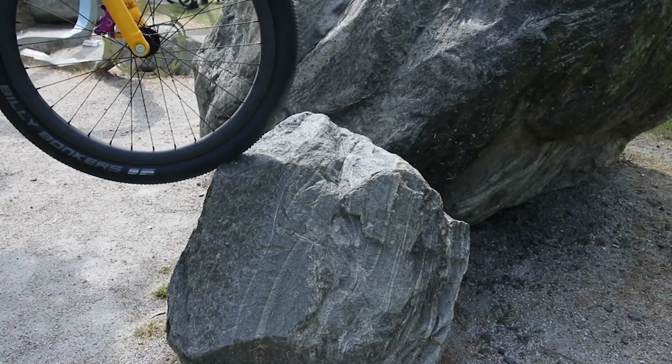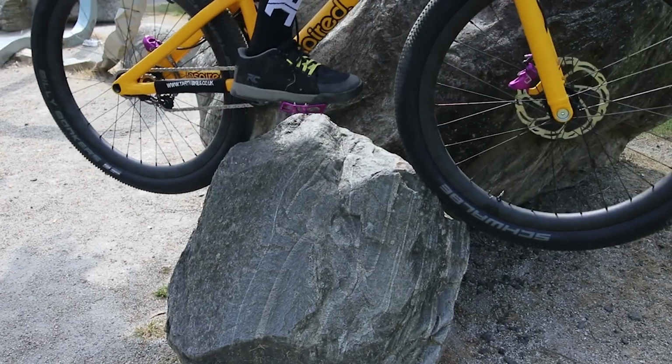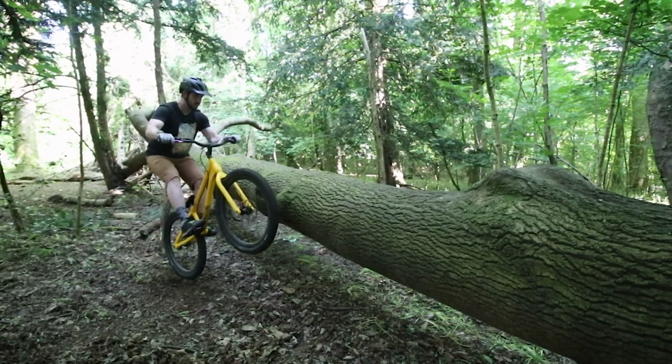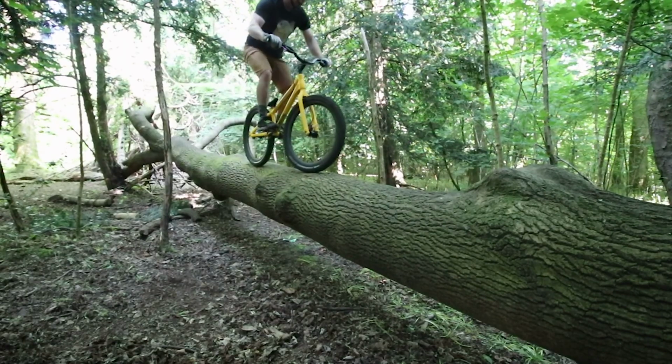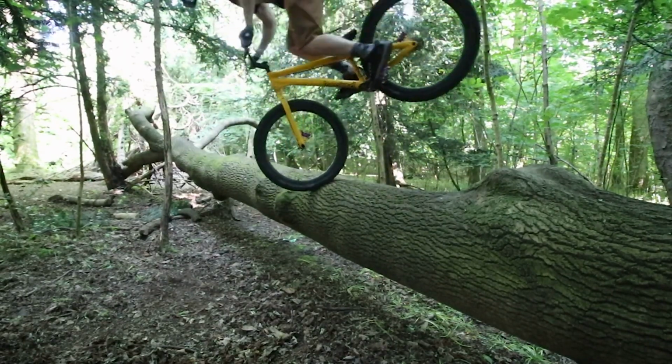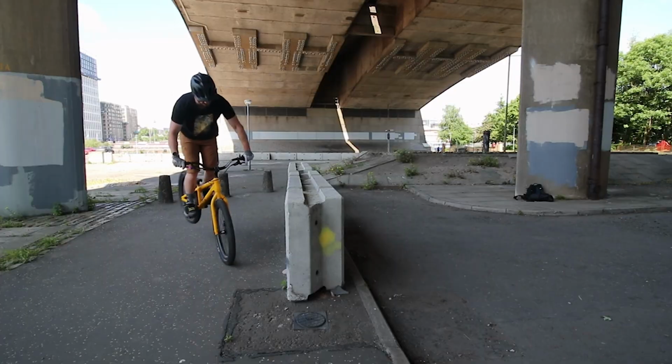I started riding trials on 26-inch wheels way back in 1997, and other than a few years riding 24-inch myself, I came to realise I prefer the bigger wheels I started with. I feel the bigger wheels have a few advantages. Firstly, it makes the bike better at riding natural, as it rolls over rough ground nicer.